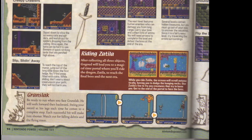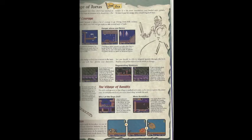And the first boss is Grand Slack, just like in the game. Be ready to run when you face Grand Slack. It just tells you, Grand Slack, if you hit the legs, it's easy. It's got more flair on the side and cool little screens of Grand Slack showing him shrinking when you hit him more, which I like.